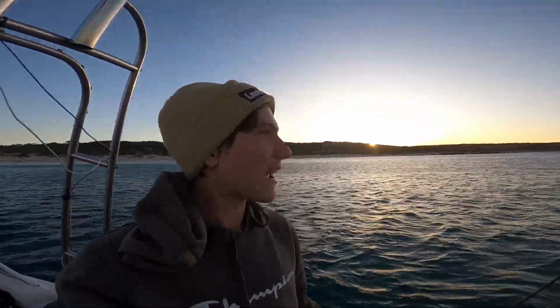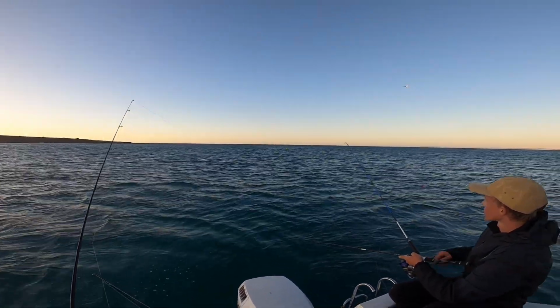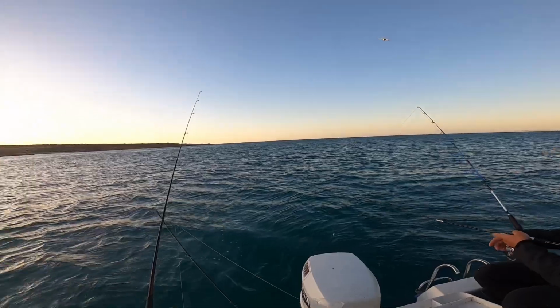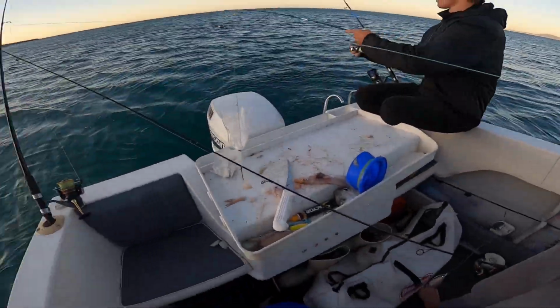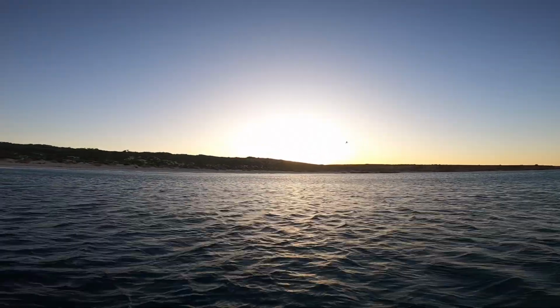Alrighty, guys, we're just back at the same spot we were before, just out here. Josh has got a balloon out there, I don't know if you can see it. It's just out there on the big rod. We're catching heaps of silver whiting. The sun's just gone down behind the hill there.